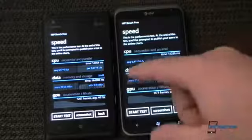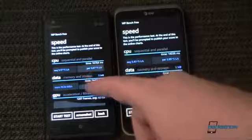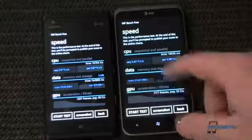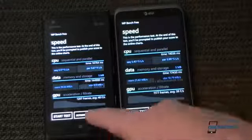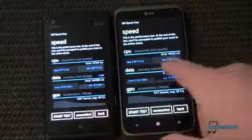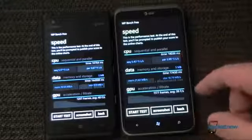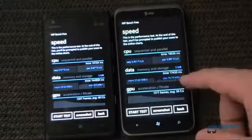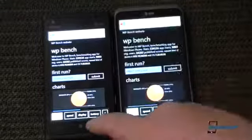Okay, we just finished a benchmark speed test between the HTC Titan II and the Nokia Lumia 900. Lumia got an 85 overall score, while the Titan II got a 98 overall score, and you can see the results here. Overall, we see a much faster speed over here, except for the data area. Anyway, let's go and do some screen tests.